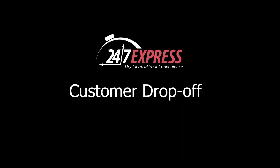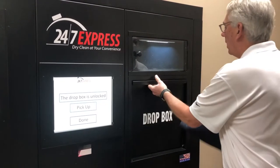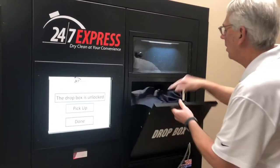For customer drop-off, the customer will touch the home screen and then touch the drop-off button. The drop box unlocks and the customer deposits the bag.